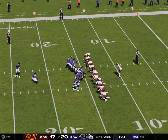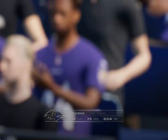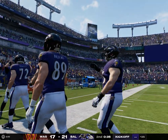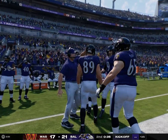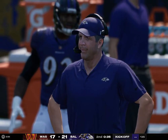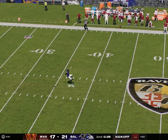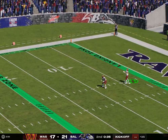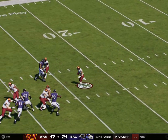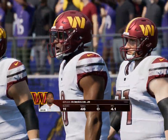Now Tucker to add the PAT. It's up and good to make it 21-17. So that drive, 12 plays in length. And Derrick Henry able to finish it off with a touchdown run. Tucker now to kick it away following the touchdown. And a nice return sets him up pretty good here right at the 30-yard line.